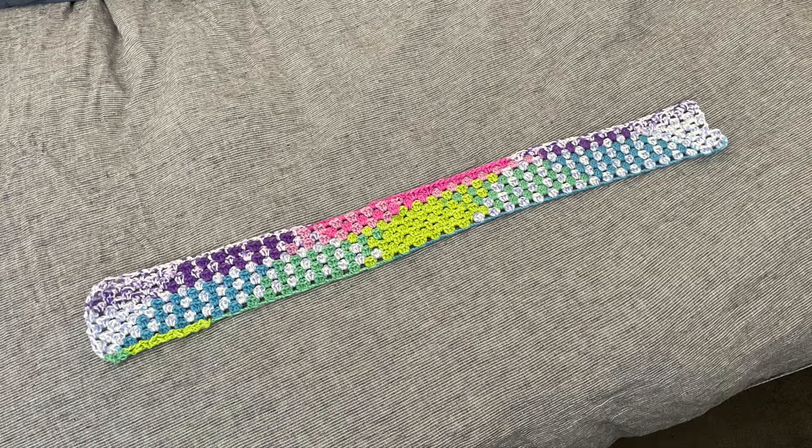So yes, anyway, I had to start using my little scrappy bits of other colorways just to try to eke out another row or two. So here is a photo of how I had finished it the first time. You can sort of get a sense of how the colors are moving, but they didn't get to do any crossing over to create the plaid design that I was hoping to achieve.